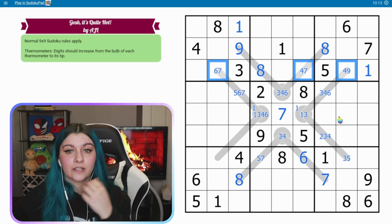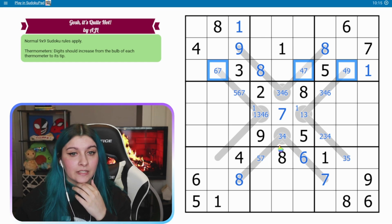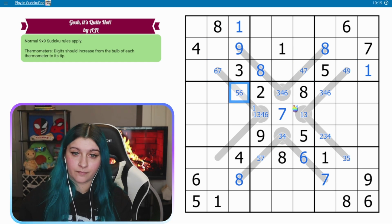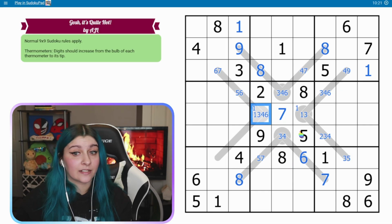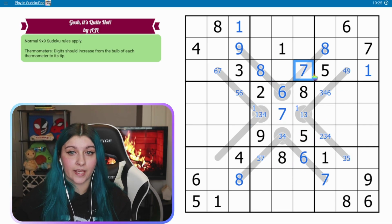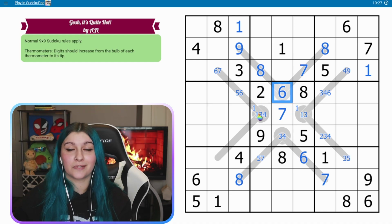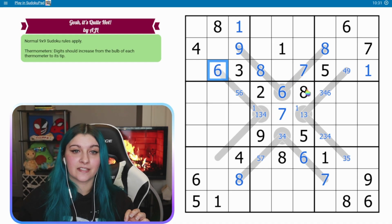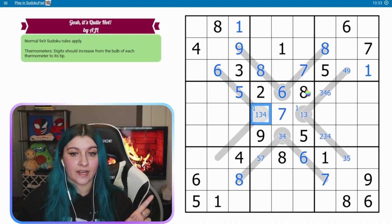Kind of hoping for like a triple or something somewhere. That would be neat. So this can't actually be a 7 because this can't be an 8 or a 9. So this can't actually be a 6. So this has to be a 6. Perfect, making this a 7. Okay. This is the only spot where 6 could still go in this box. If this is a 7, then this is a 6. So this has to go down to a 5.